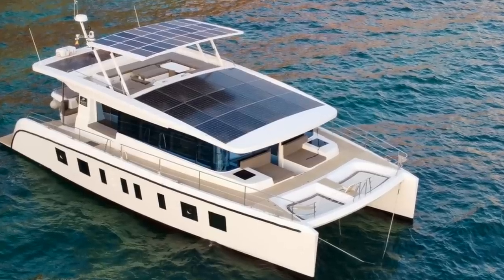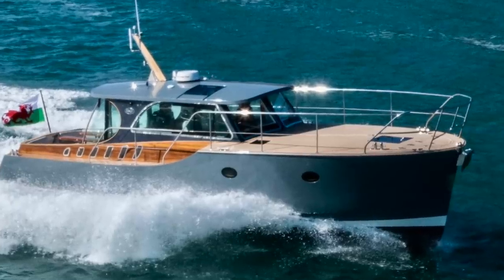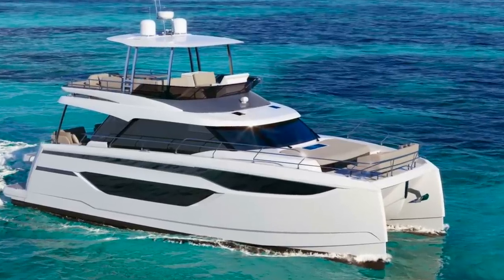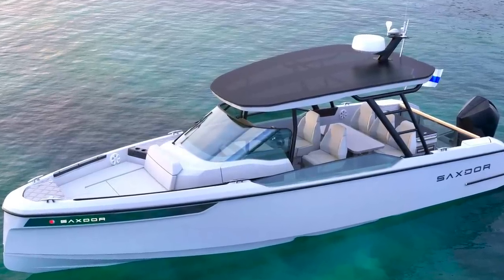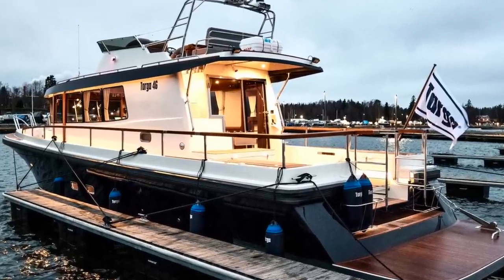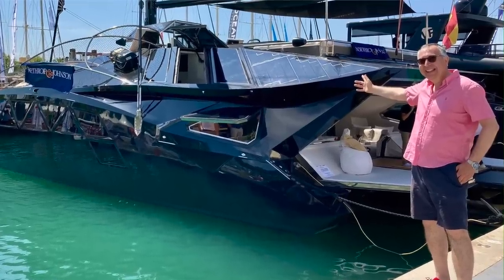There's the Silent 55 solar powered catamaran, super efficient. There's the Dale Classic 37, absolutely gorgeous. There's the Prestige M48, a real departure for Prestige, very brave boat. Gonna be fascinating to see how that does. Saxdor 270, brilliant first boat, really like that. The Botnia Targa 46, they brought out a three cabin layout. That's really good.